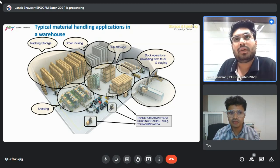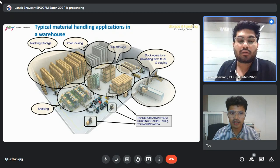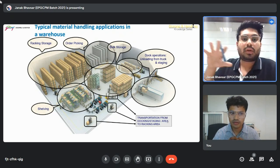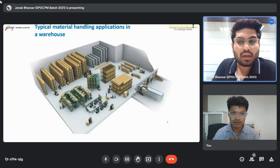We divide the concept into two parts: one is storage and second is handling. You have to optimize the storage, and then you have to optimize the handling, depending on the storage that you are using.